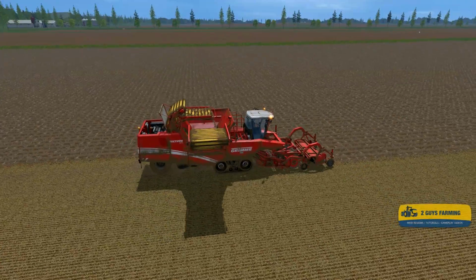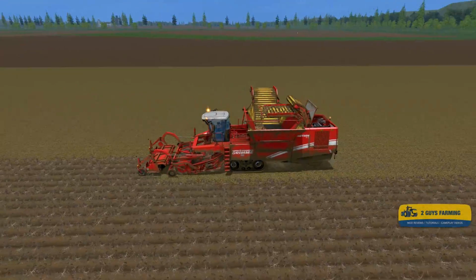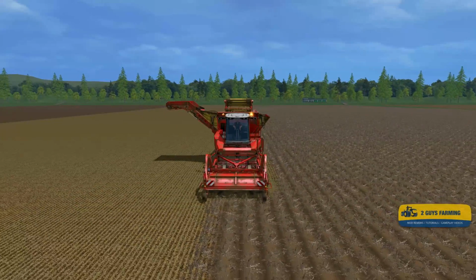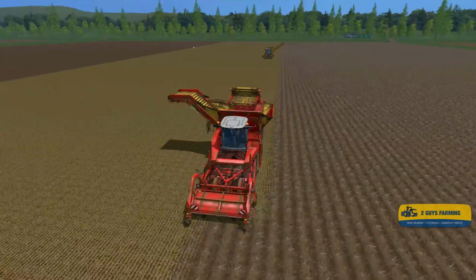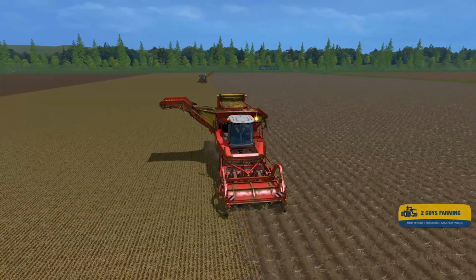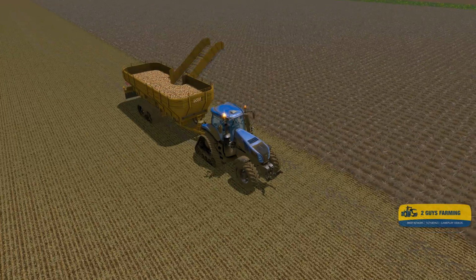So we have our Grimme, and this is field 45. And man, this thing takes forever with just this small header. Yeah, it's a big field, as you can see, right? It's one of the bigger fields on the map. So this has been taking a while. We've got our New Holland with the ROPA Auger wagon behind right here.